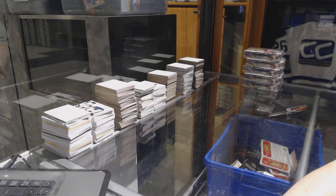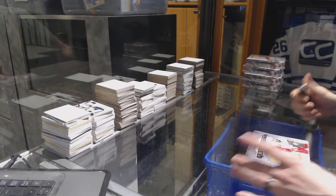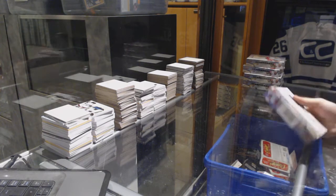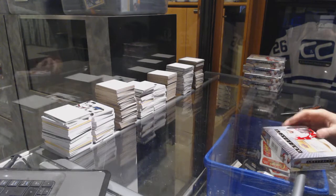Here you go, CNC group break number 7158, 1516 Upper Deck Artifacts. Five box, half case break. So good luck, everybody.